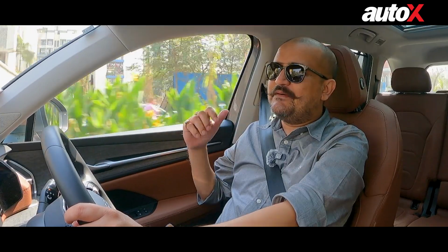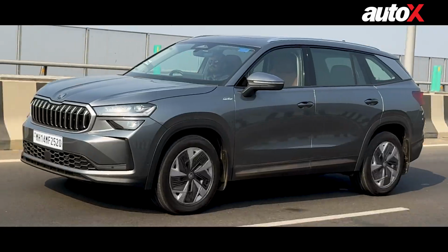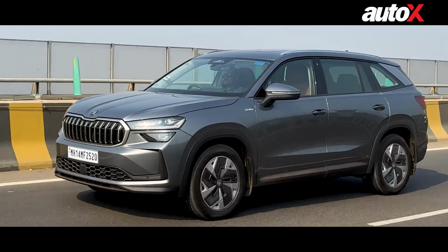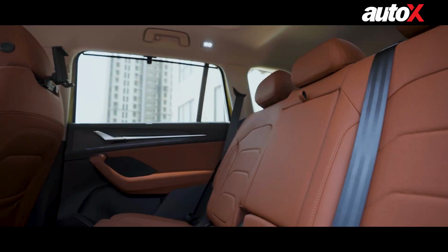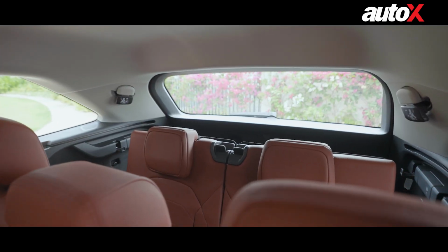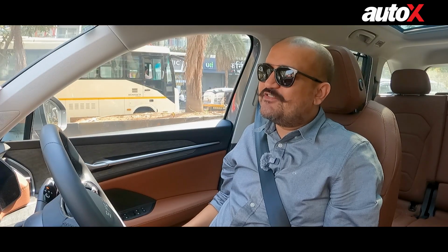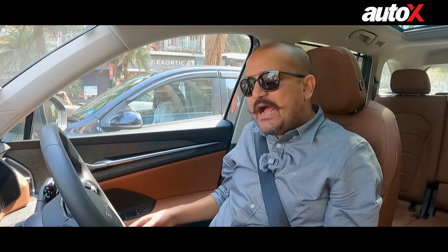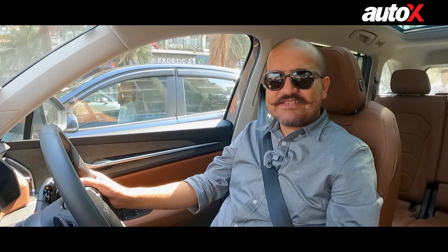The other big thing about the Kodiaq is that Skoda's redone the packaging. The car is slightly longer than the earlier version, 4.8 odd meters, which means there's pretty good space in the second row of seats. And even in the third row, they've improved the seating a little bit. Is it 100% comfortable for long journeys for full-size adults? I don't know. The jury's still out on that one. I'll give you the verdict on that when we get more time to spend with the Kodiaq, but I would think it's slightly more comfortable.